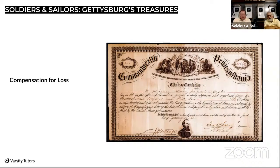Yeah, and again, remember, this is a battle that's fought in the North, in Pennsylvania. Pennsylvania is rich farmland. In fact, many Confederate soldiers commented that they had never seen such bounty: giant barns and fields of wheat and apple orchards. They're just astounded by how fertile this area of Pennsylvania was.